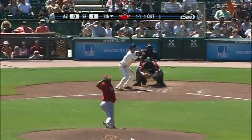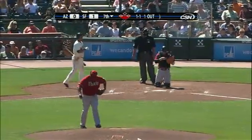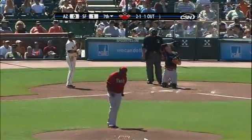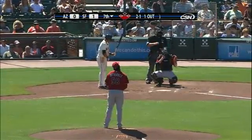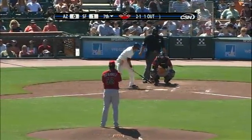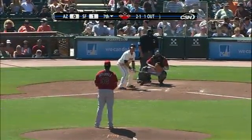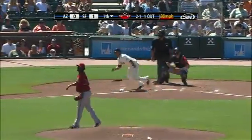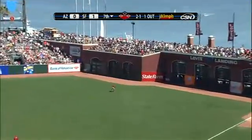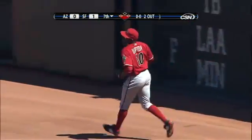The 1-1 delivery to Burris. 14-run inning. Indians had 13 hits in 1 inning. That's unbelievable. Travis Hafner was 2 hitters away from hitting 3 times in 1 inning. Burris drives one to right. Upton's going back. He's under control and he makes the catch. 2 outs.